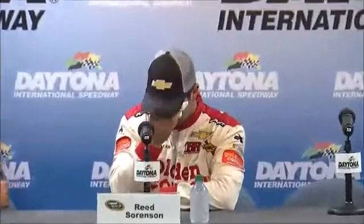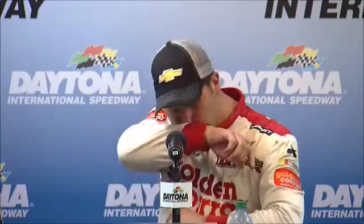Thank you, Landon. Reed Sorenson has joined us as well, and Reed was the second fastest qualifier for tomorrow night's 56th annual Coke Zero 400. Reed drives the number 36 Golden Corral Chevrolet. And this is your first top 10 start of 2014 and your second top 10 start in 11 races at Daytona International Speedway. Talk about how the qualifying went for you.